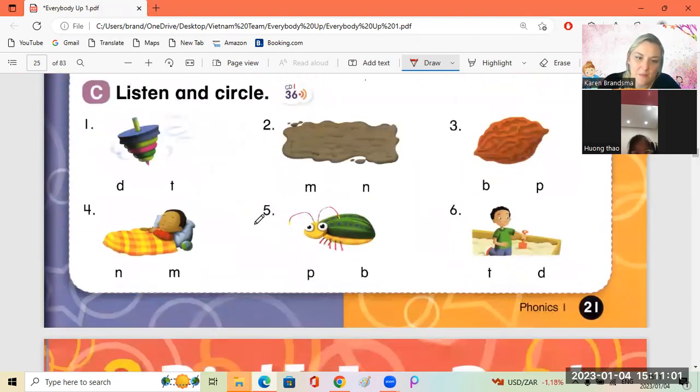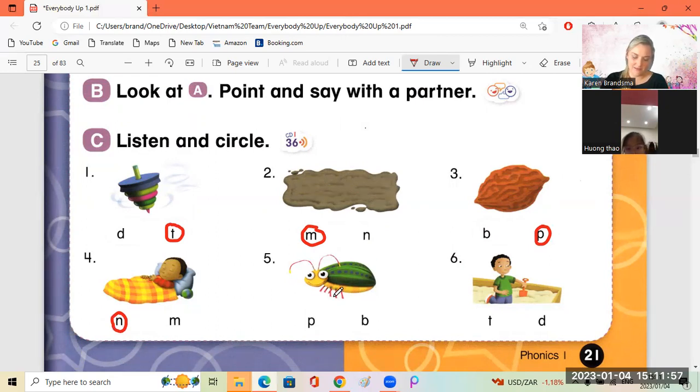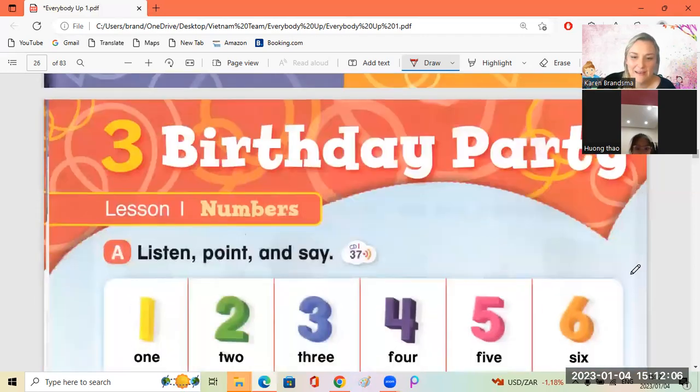Let's see over here. Number one. Is it D or T? It's top. Yes, good. Okay, so it's T. Number two. Muck. Mud. Okay. And number three, pit. A pit. Is it B or P? P. Okay. Number four, nap. Yay. Okay. Number five, bug. Bug. Okay. Number six, dish. Yay, good job. Okay, now we're going to look at numbers.